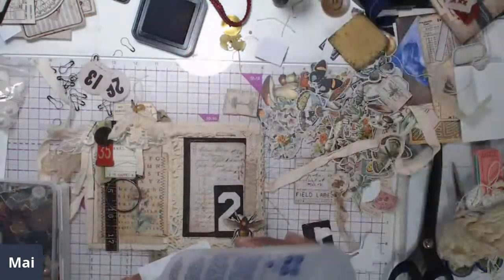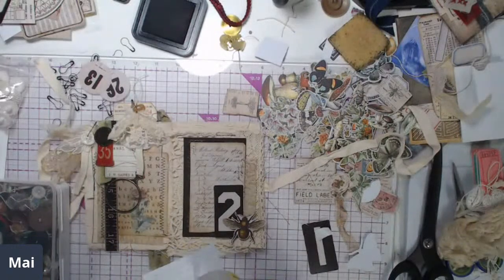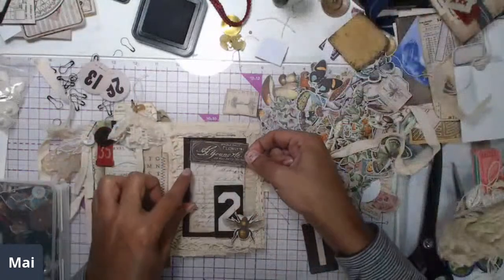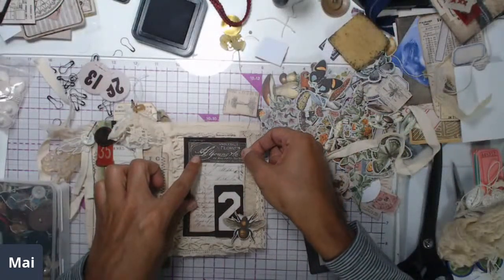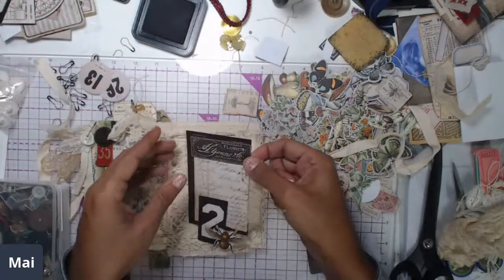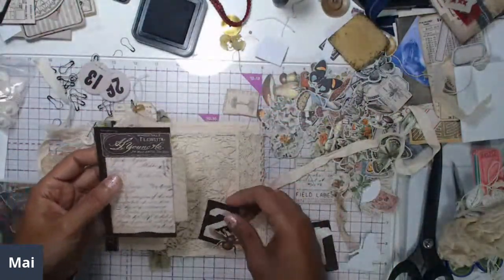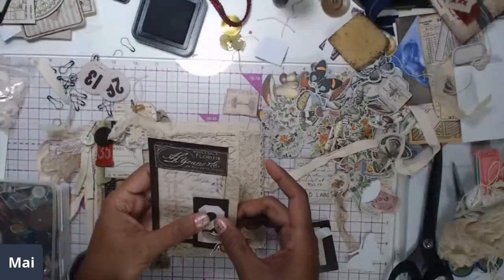I'm gonna probably sew this one down. The layout with the black, with the black on each side like that. Yeah, it looks really cool. On the camera here, it looks really neat with the black on each page like that, backing it up. Yeah, it kind of brings it out, makes it pop out.